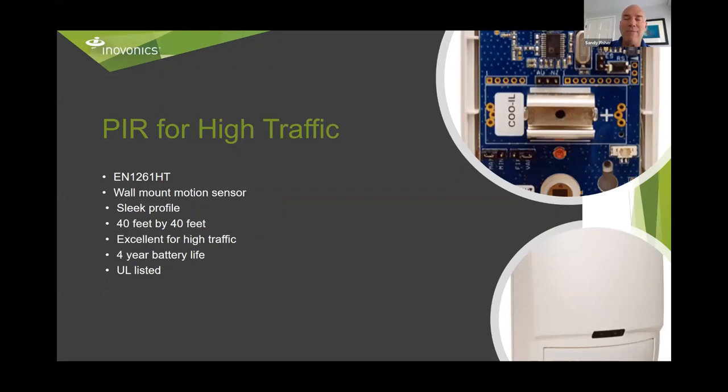And then finally, we have what we call a high traffic. It uses a bigger battery. That'll get you at least 4 years in high traffic. This is UL Commercial Berg as well. And it's a standard coverage pattern motion.